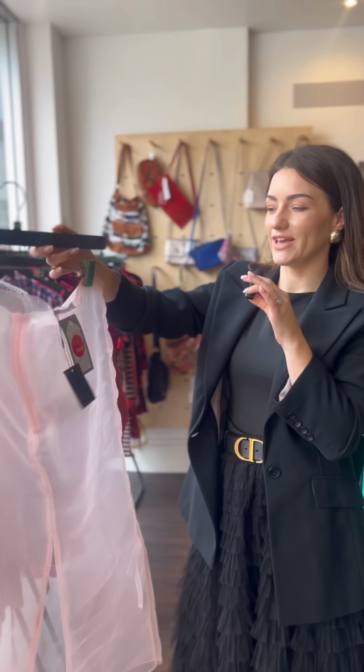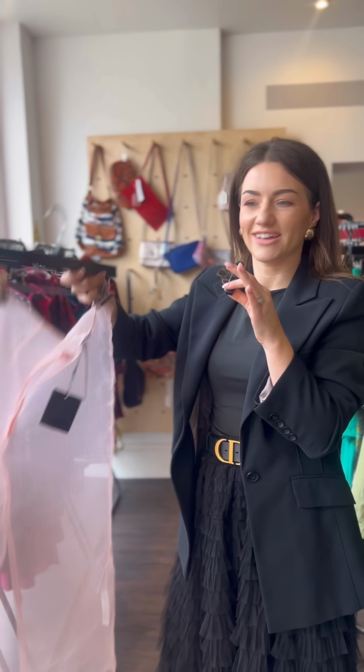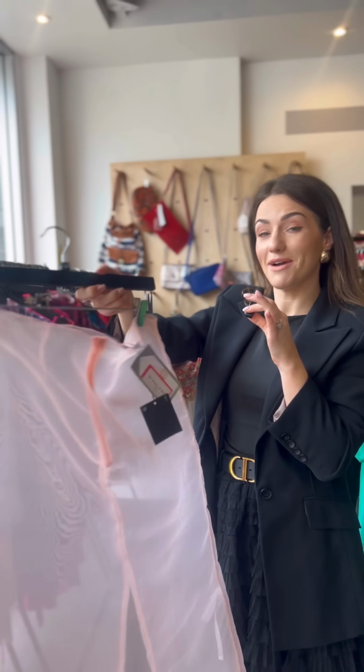I think it is very, very fashionista, and if you want to inject something a little bit more playful into your outfits, and also something that feels quite high-end and designer in appearance, Tulle is the way, in my opinion, to do it.